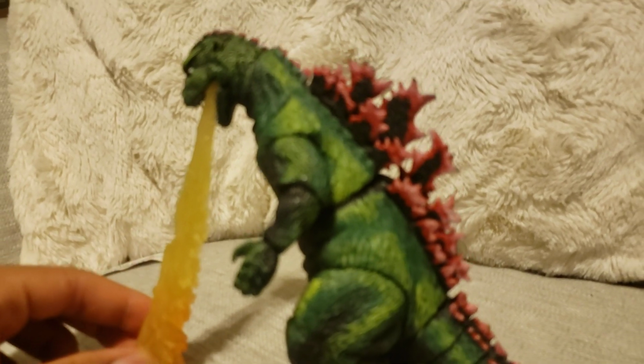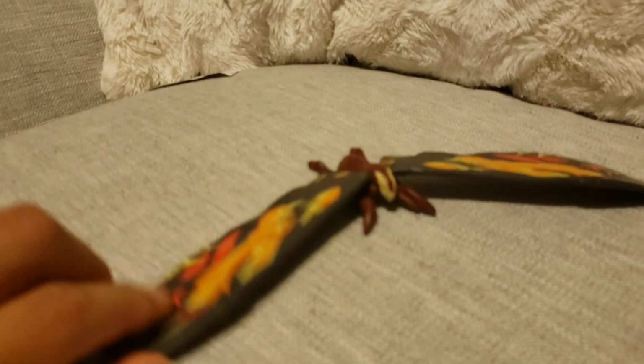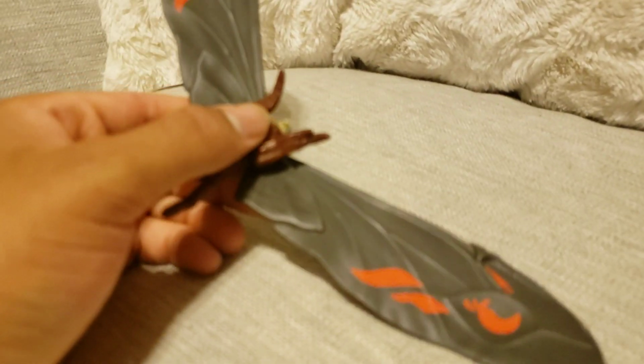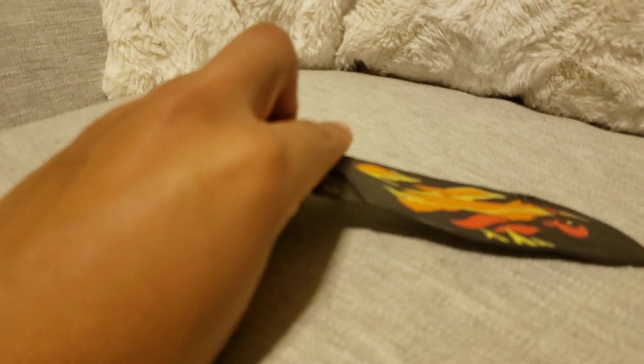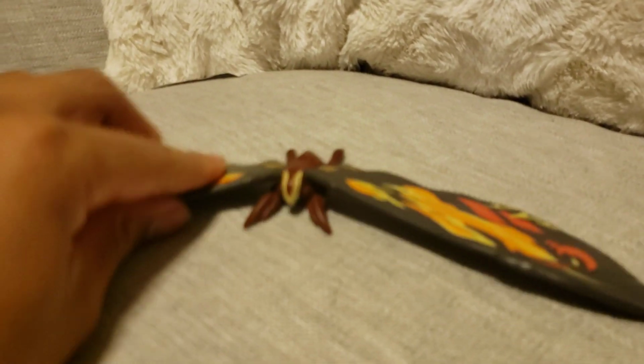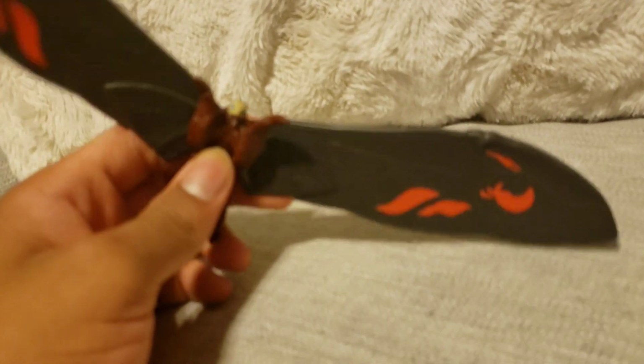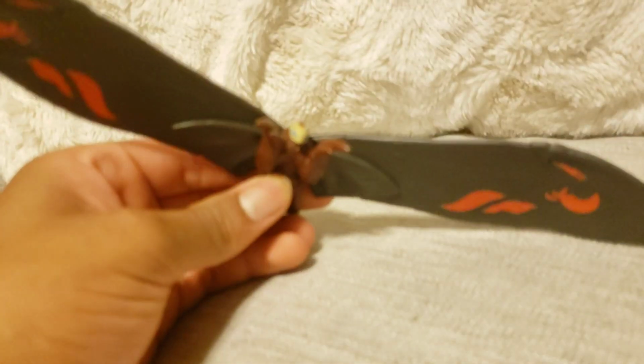But now on to the next figure. My next figure is the Bandai Movie Monster Series Mothra from Godzilla: King of the Monsters 2019. She is actually really small. She's not really that tall, but she's actually really long. Not really much to say about her other than I really like her and I'm glad to have her in my collection. Now on to the next figure.